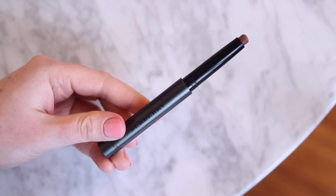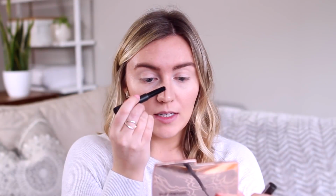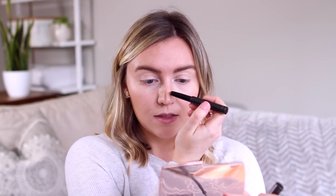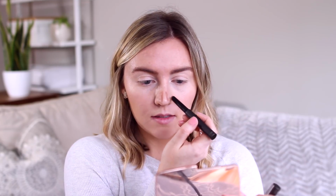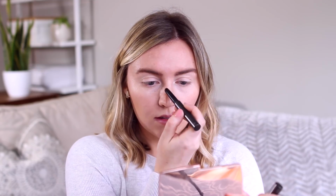And then if I'm feeling fancy, I will take my Burberry contour stick and contour my nose. This is so easy, just draw two lines. It's kind of like this. And then I just blend this with my finger. I usually concentrate this on the bottom half of my nose, and then just blend up a little bit with my finger.